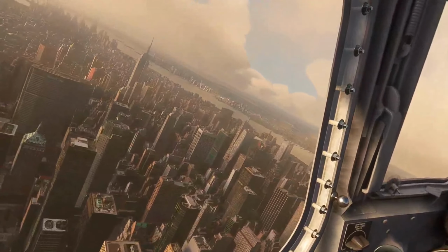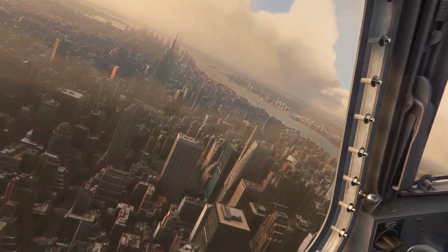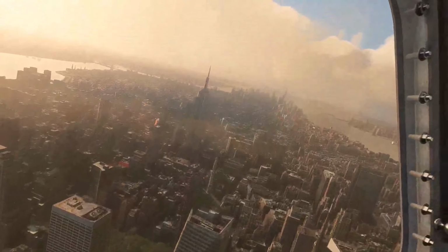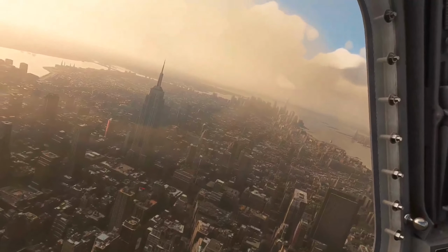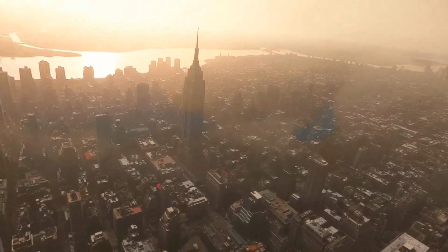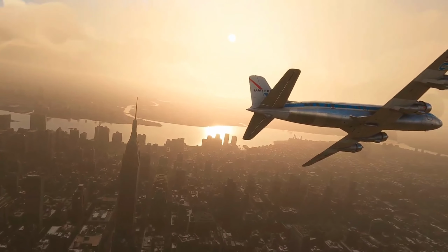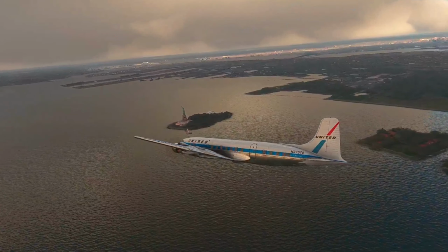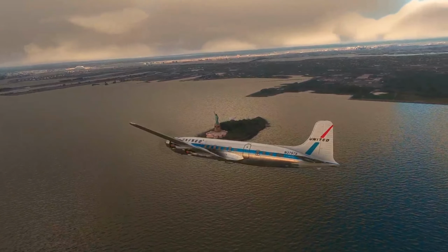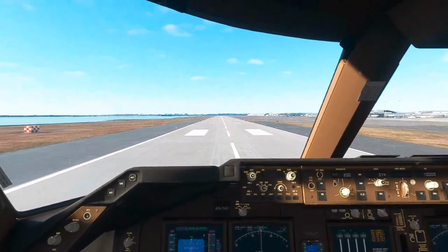Now this is the DC-6, and this right now is probably one of my most complex planes as far as the cockpit goes. I also have the default 747 coming up as well. I think I might have to tweak it a little bit more for something like this. So you can see the quality is really up there. The graphics quality is up high. This one just didn't seem as smooth. Actually, this might have been before I made a change.